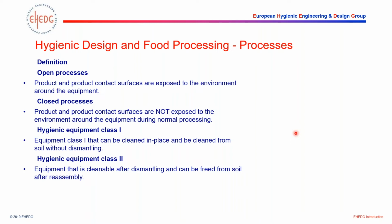So from an equipment certification perspective, EHEDG has equipment class 1, which is equipment that can be cleaned in place, without dismantling. Typical valves and that type of equipment will be certified. Class 2 is equipment that is cleanable after dismantling and is free from soil after reassembly, because we do not want recontamination. And EHEDG has different standards and guidelines on how to get equipment certified.